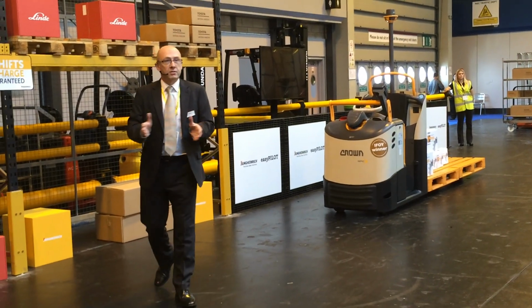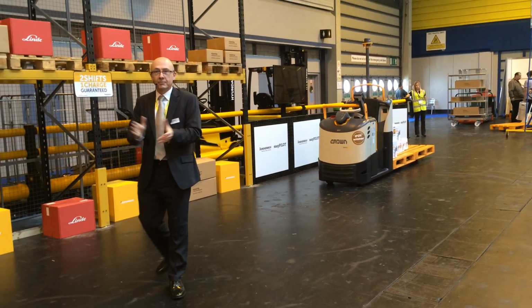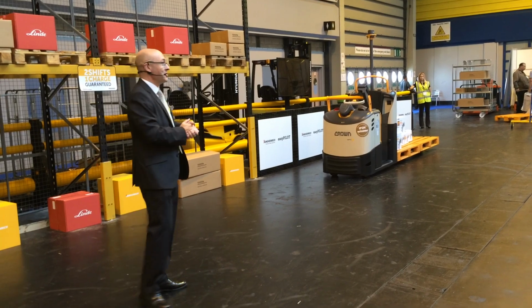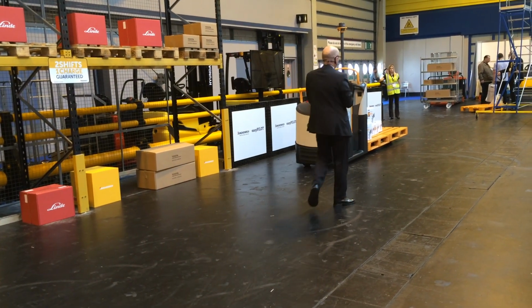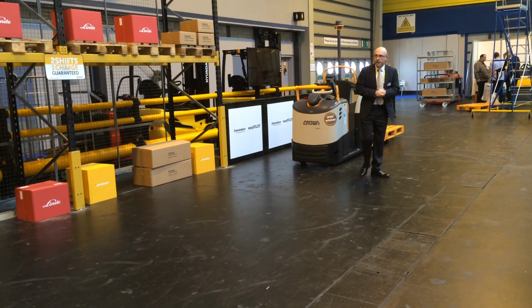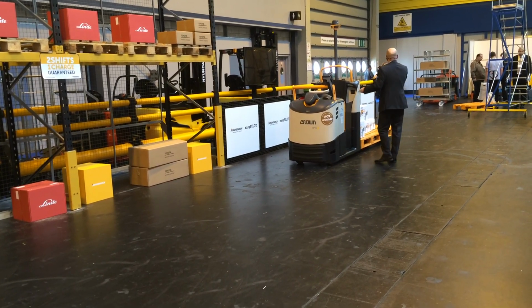Okay, any questions on QuickPick remote wear? More than happy to take any questions. No? Okay, good stuff. We're now going to move on to the second truck we're going to demonstrate.